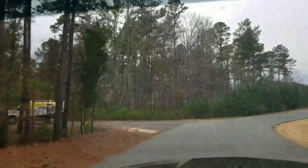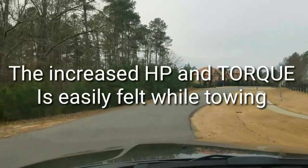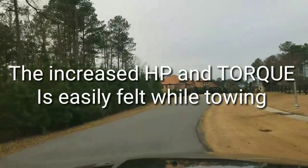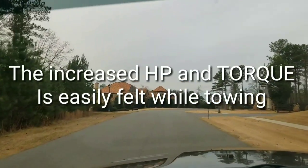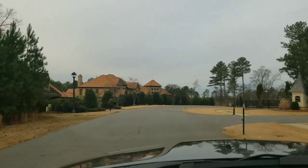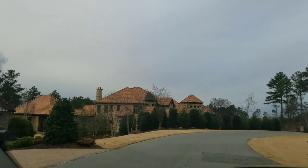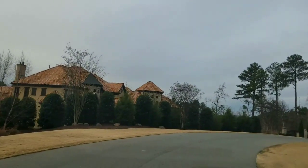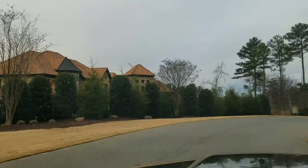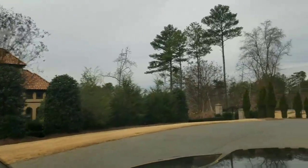So this engine, of course, has more power. The fact that this engine is more powerful in this truck contributes greatly to the different feel of the two transmissions, in my opinion. So in a way, the AISIN has an unfair advantage in the feel category because the engine has more power, so it feels better to me right off the bat.